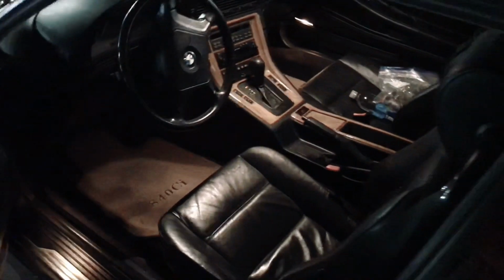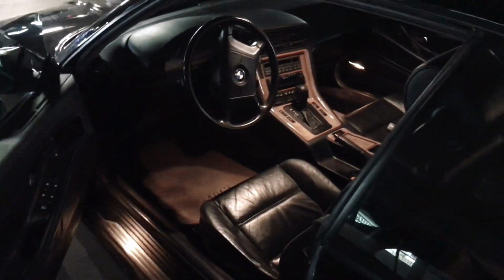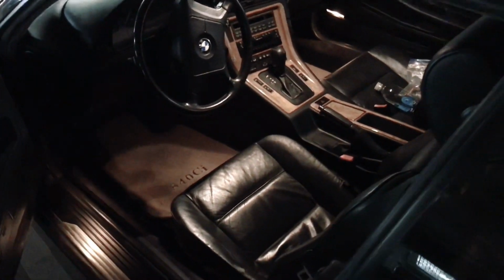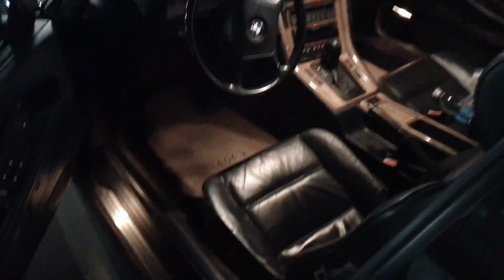The 97 840 Ci's are, in my opinion, the best of the range when it comes to daily driver, long-term daily driver cars, and everyday comfort and reliability. V8 engine, 286 horsepower.